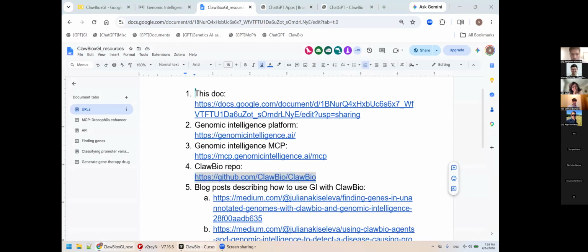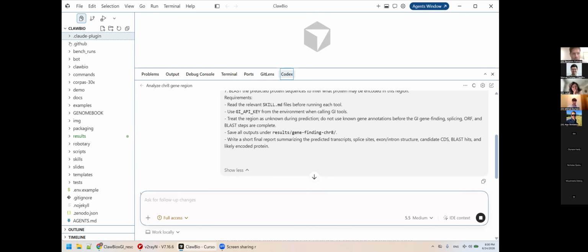So after you proceed, you should end up with this file tree showing the ClawBio structure. You don't need to go deep into this file structure. The agents will do everything for you. You just need to ensure that you cloned it successfully and opened the project. Then you need to open Codex or whatever agentic system you have.